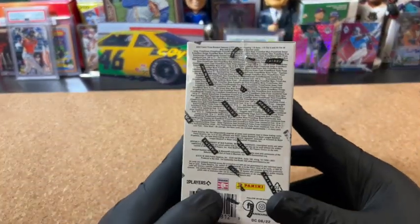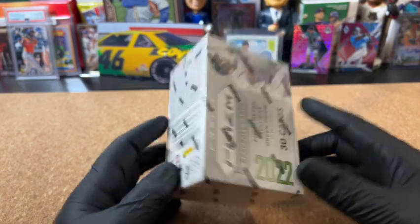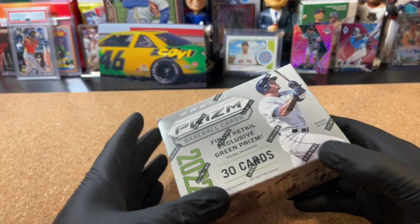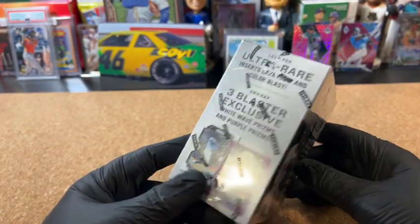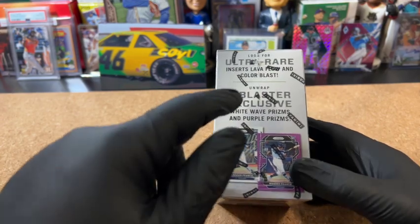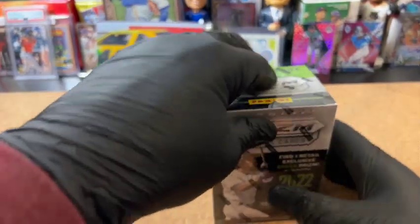Pause it for you if you want to check out the checklist. Wander on the cover. 3 blaster exclusive white wave prisms and purple prisms. Bingo!